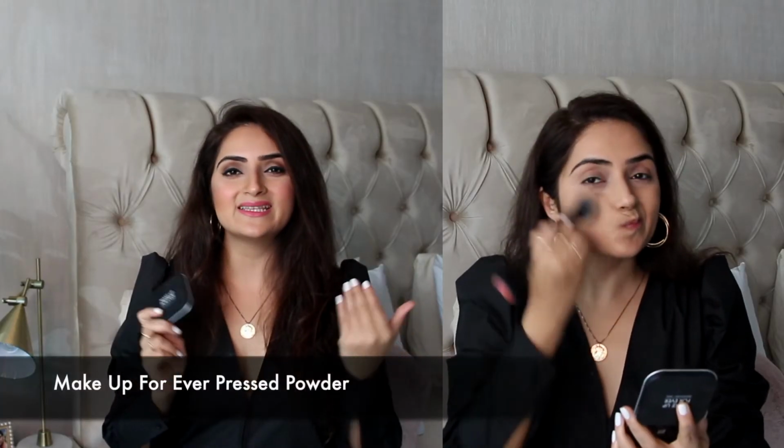But yeah, you definitely need a foundation. This is a must. You know, if you're going out, you need one. You could skip the concealer if you like, but a foundation is a must. So now to keep the makeup in place, you will need a setting powder.